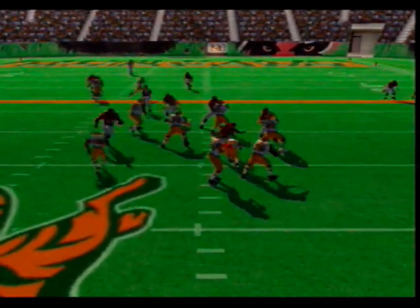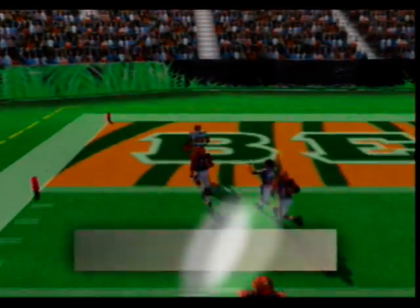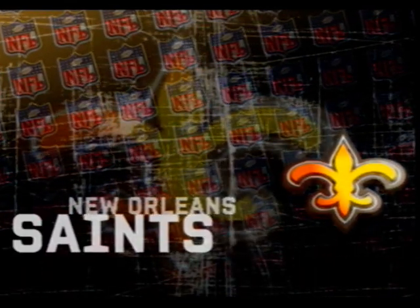Bring it up. Using split backs. Closing in. Gets rid of it. The 10. 5. Touchdown, Saints. Great throw and then a fabulous run that goes the distance.